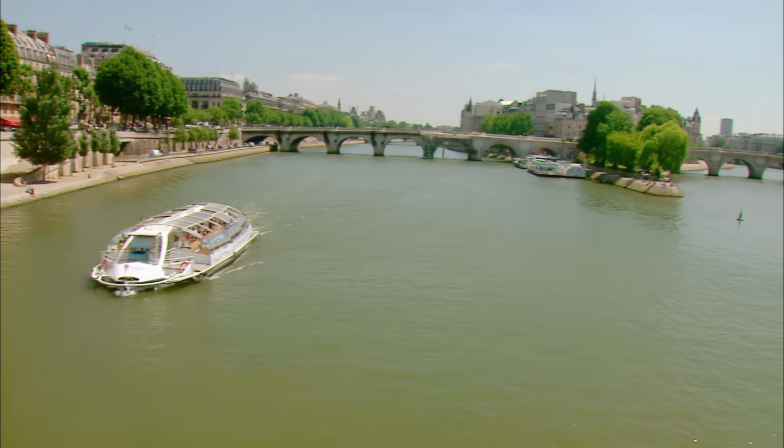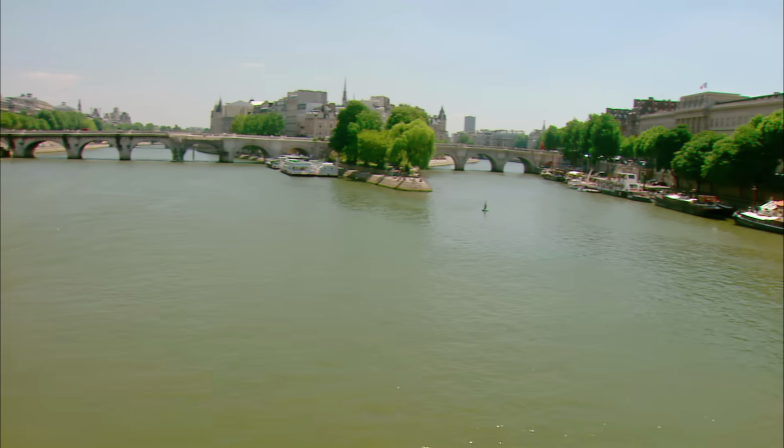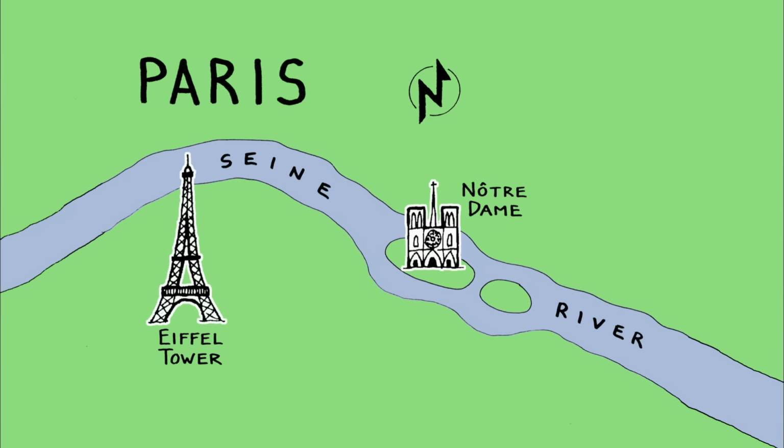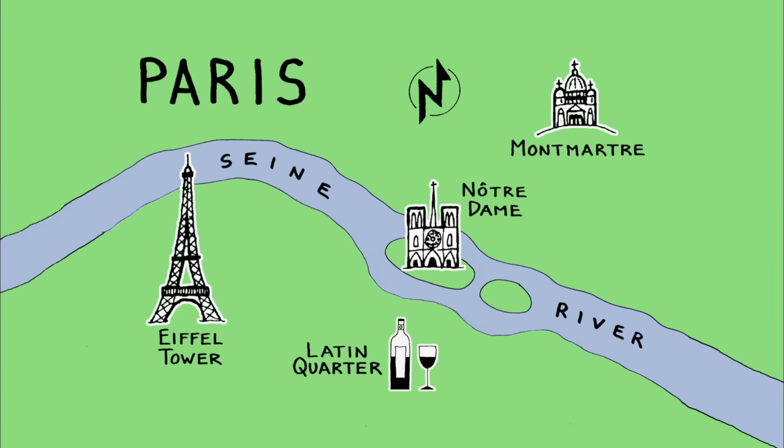The Seine River splits the city into the right bank and the left bank. Its two islands mark the center of the old town. Most of the essential sites lie near the Notre-Dame, between the Eiffel Tower, the Latin Quarter, and Montmartre, the city's highest point.